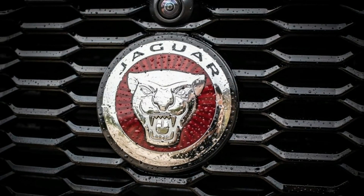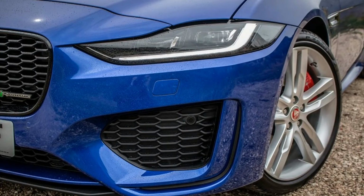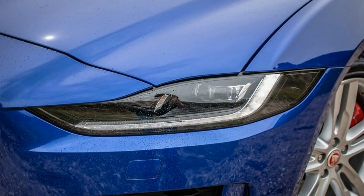Other cabin updates tie it better to its stablemates. This R-Dynamic gets the steering wheel from the I-Pace EV, including metal paddle shifters. The center console features the sport shift gear selector and Jaguar Drive Control switch from the F-Type. I have no problem saying goodbye to the previous rotary gear selector.